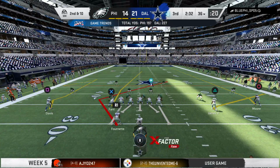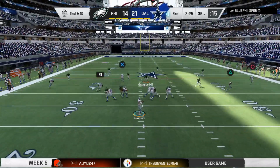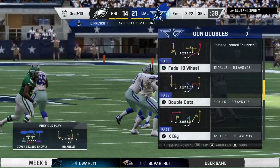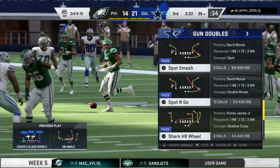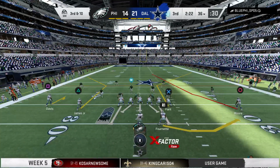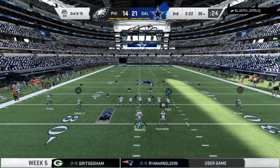So after the run for no gain, here's 2nd and 10. Watch the run, watch the run. Out of the gun, here's Prescott. And that'll be incomplete. Took a pretty good shot as he tried to pull that one in. Couldn't hang on, third down. It's always tough trying to keep your guy upright when he's trying to throw the football. When you're dealing with those big, bad guys on the defensive front, it's even tougher. And this time, those guys on the opposite side won the battle, getting to the quarterback and knocking him into an incompletion.